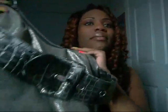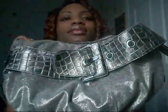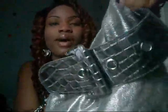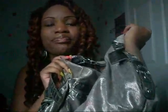And this is one of my handbags. I've had this for quite a while. I would say I probably got it from, not the mall. Well, probably I could have got it from the mall. It's been so long, so I'm not really sure. But on the inside of this, it has zebra print on the inside of it. Isn't that lovely?